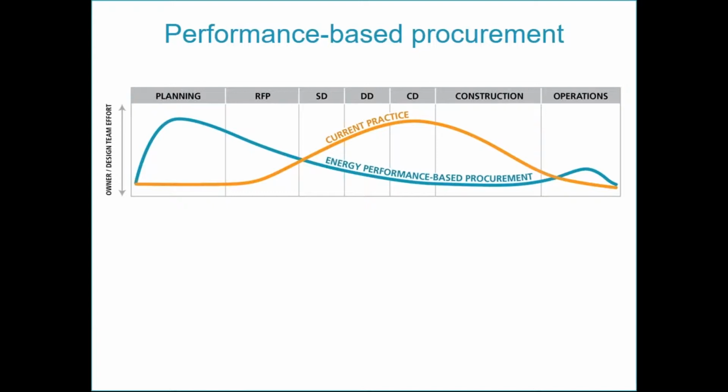And we show in the orange the amount of effort that we put into making that building energy efficient in current practice. In most of the projects I've been associated with, we really ramp up our effort and focus during design. As design progresses, we do more energy modeling, we do more consulting, more review. We're trying to push, with performance-based procurement, that effort to much earlier in the process.